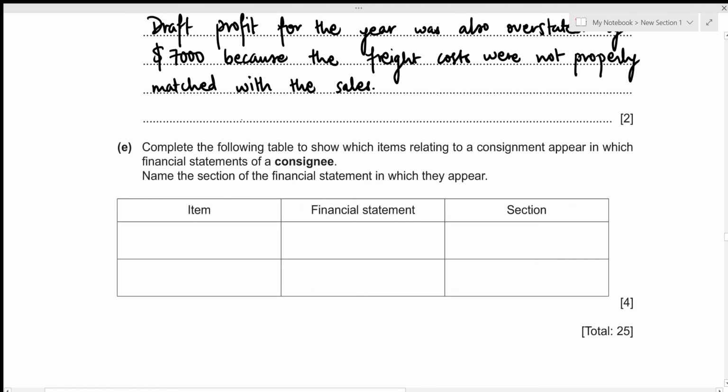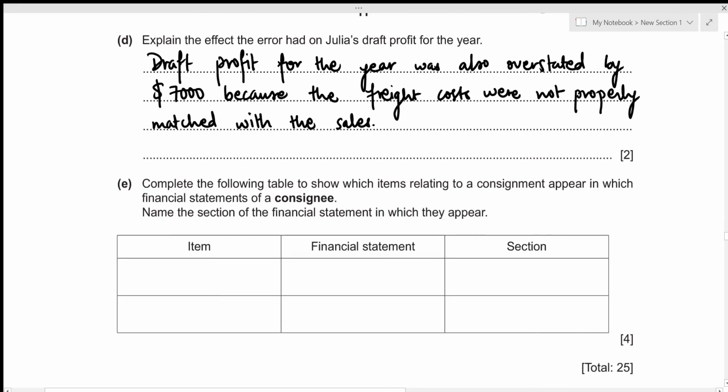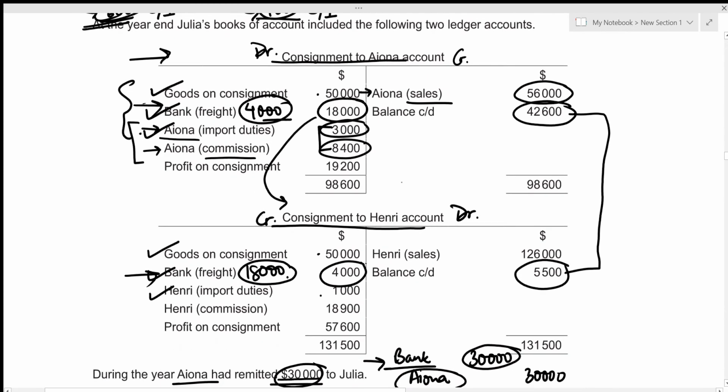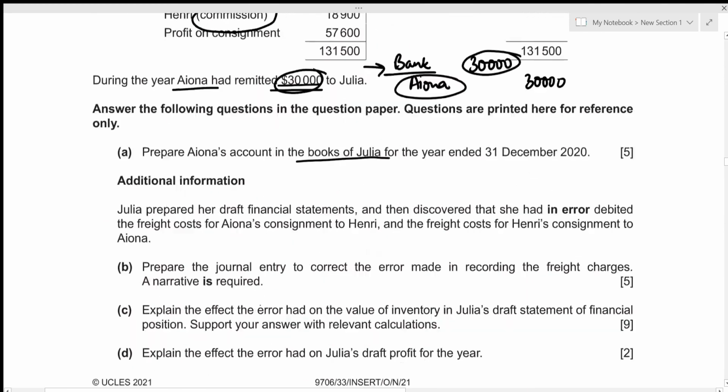We need to complete the following table to show which items relating to a consignment appear in which financial statements of a consignee. Name the section of the financial statement in which they appear. Let's have a look at the consignment account first. So the only thing that needs to be recorded in the financial statements is the amount owed to the consignor by the consignee. So Henry obviously owes some amount to Julia, and so does Iona, right? So that is the amount that should have been recorded in the financial statement. Then the second item would be that of commission, because commission needs to be paid to the consignee by the consignor. So actually Iona and Henry receive certain commission, right? So this should also be treated in our financial statement. So these are the two items that we need to record in the table below.